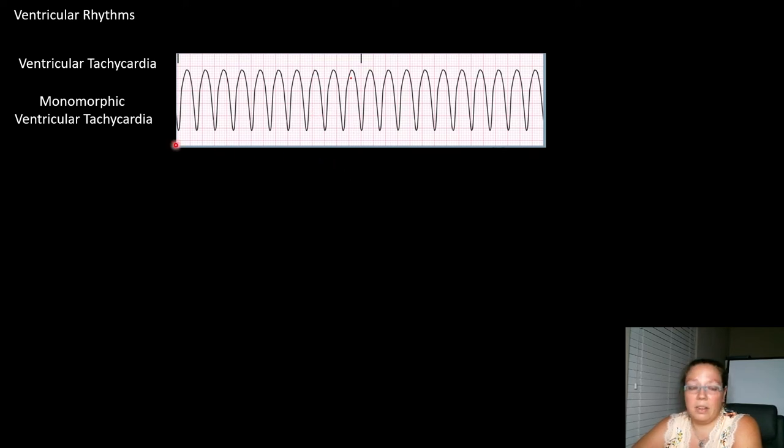Some people can have a pulse with this. Some people do not. If you do not have a pulse, you need to get them out of this rhythm. You need to shock them. You need to get them out of this rhythm so that they have a pulse, because sometimes this can cause no blood flow. There's no blood being pumped with a heart moving that fast.